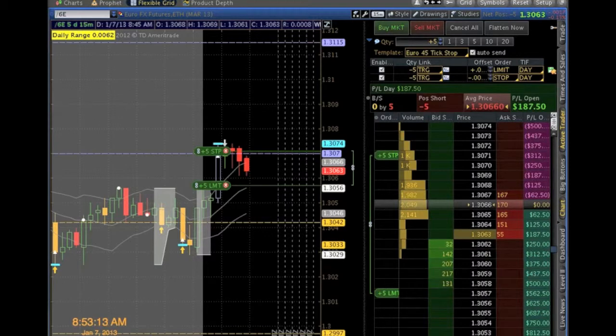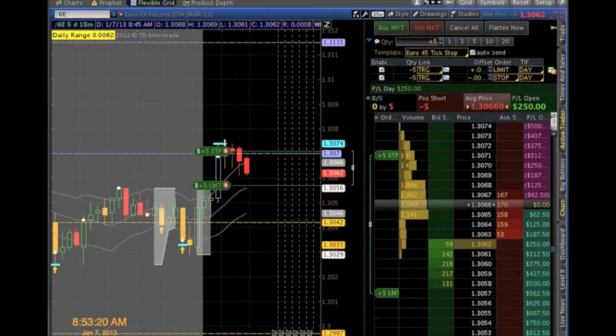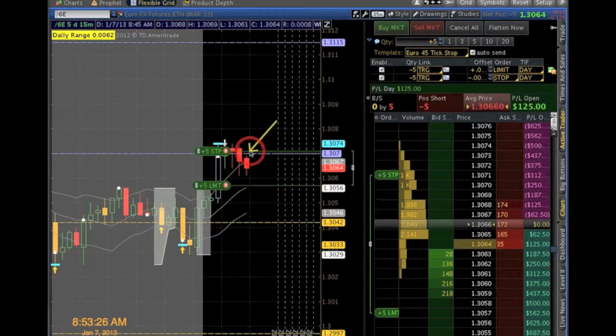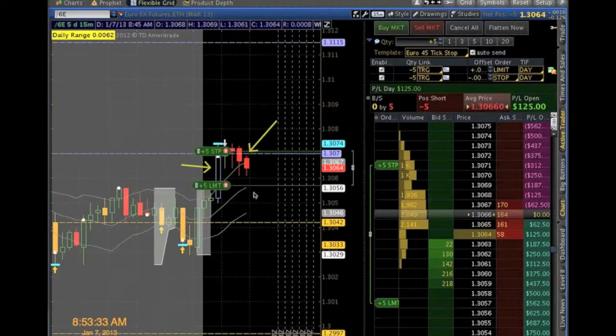First trade this morning. School's back in session, so I'm playing chauffeur for my son again. But basically, I got in on this red bar here after this purple bar here. You'll notice it's the third red bar.